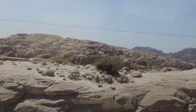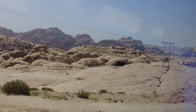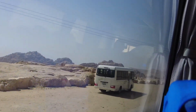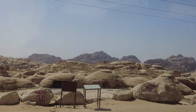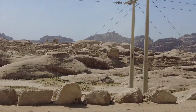We left the town now of Wadi Musa and are heading north of Petra to see Little Petra, we call it, or Al-Bayda. Bayda is the white, and it means white city. On the left side you see the ruins, the scattered stones on top of the mountain. This is the ruins of a Crusader castle.